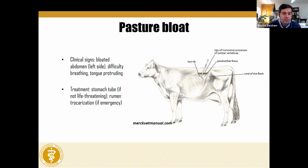So clinical signs for bloat include, first, left-sided swelling in the abdomen, difficulty breathing, tongue protruding.